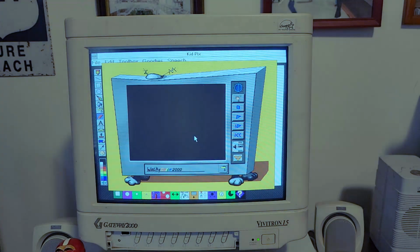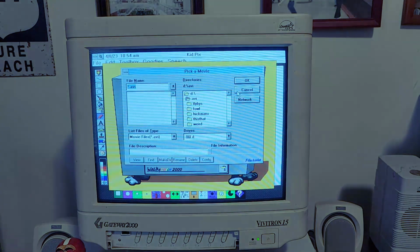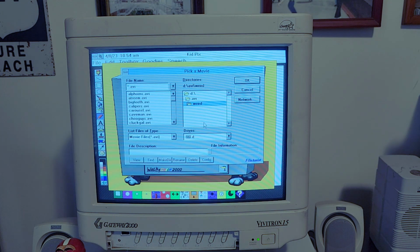And let's pick a movie, and I know exactly what I want. Here we go. This is for you, Elmo 3.